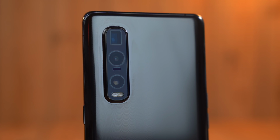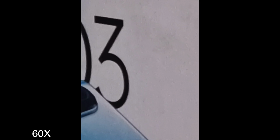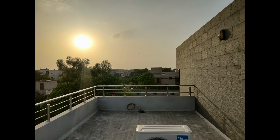We've got the main 48 megapixel lens, a 48 megapixel ultra wide angle lens, and a 13 megapixel periscope zoom with 5x lossless and up to 10x digital zoom that also supports up to 60x total software zoom. Now, images out of this phone are pretty good, no over processing, colors are nice, good dynamic range even in some of the toughest situations.